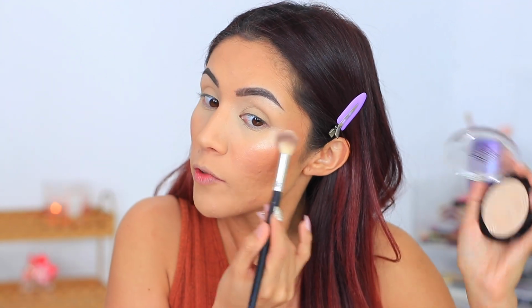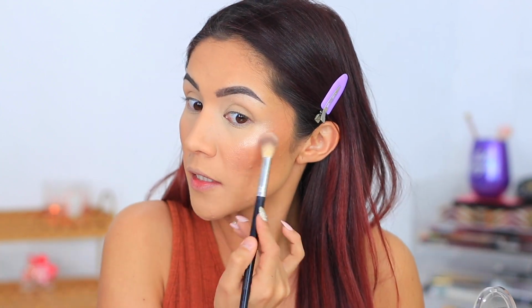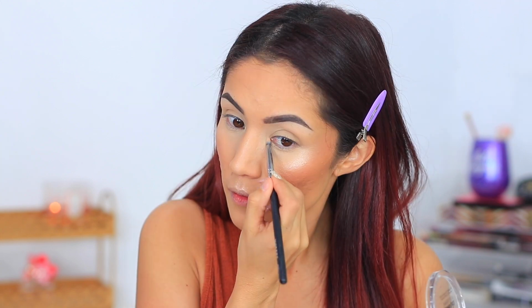I think that was their very first one, and I liked it when it first came out, but I found that it worked really well for me in the summer more than anything. And then when they came out with this one, I was floored. I was like, this is the highlighter I need in my life at all times. I'm going to apply some also to the inner corners.